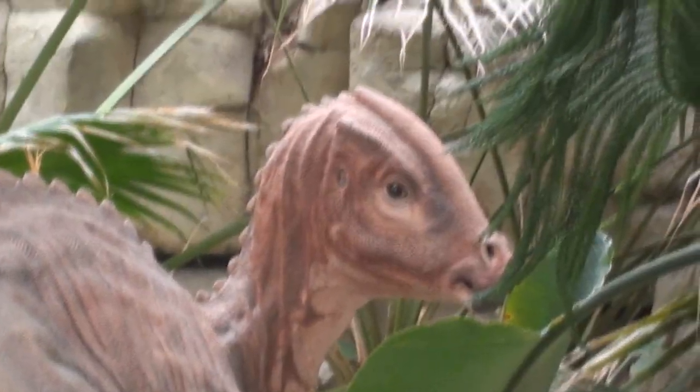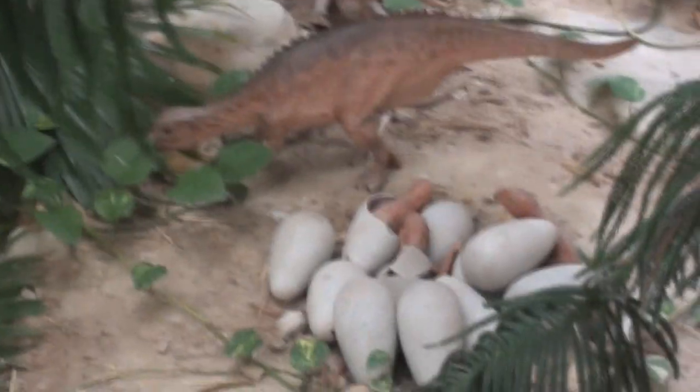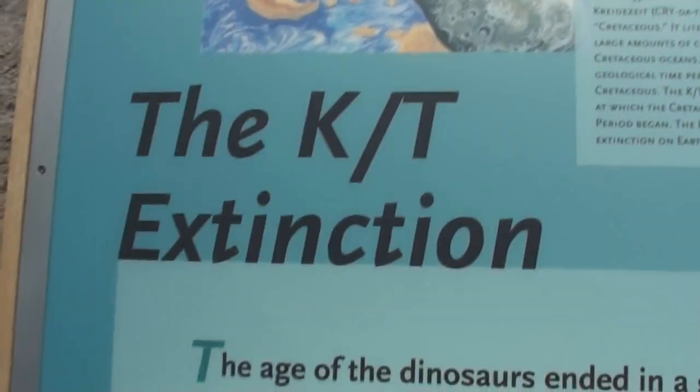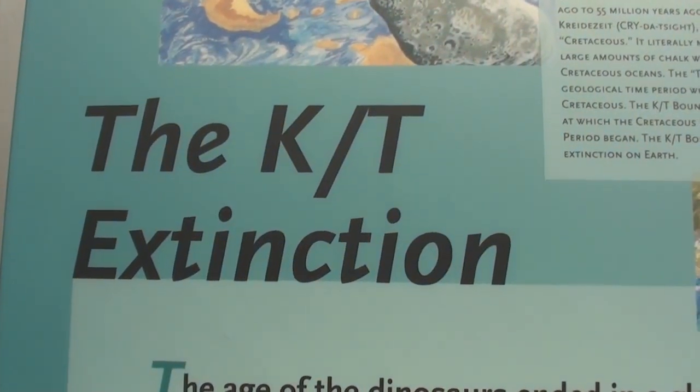Going through the seacoast. Yeah, here we go. You can see her. Presumably her much better. Very nice exhibit, but as we get to the end of the Cretaceous, that means it's extinction time.